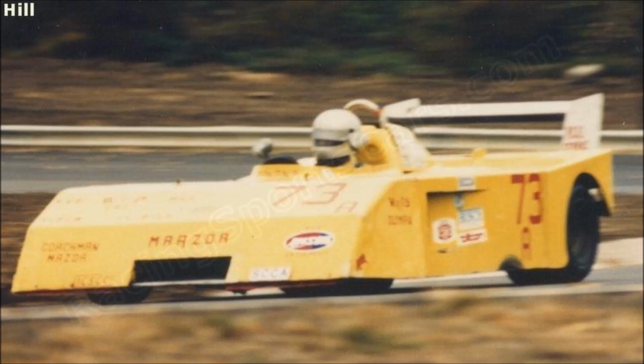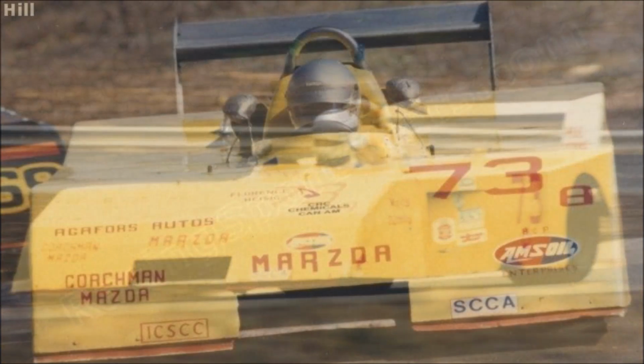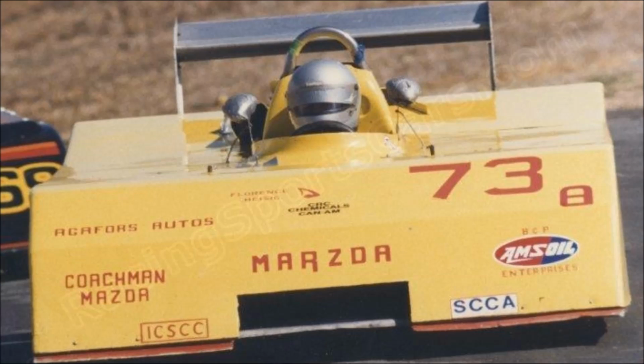Just like how the Chaparral didn't actually win, but it was way ahead of its time in terms of using that kind of technology. Now, this wasn't the first race car to use a rotary, but the guy behind it, Bill Hill, certainly had the right idea. The 787B won Le Mans with a rotary engine, so the proof was there. It just hadn't happened yet.